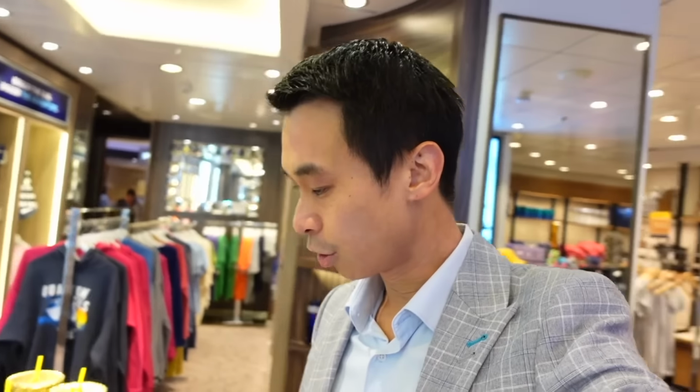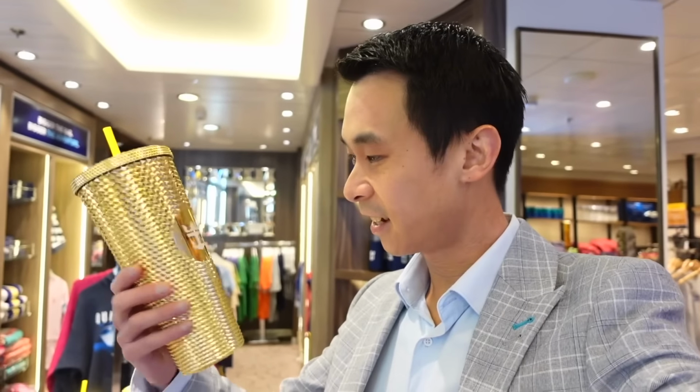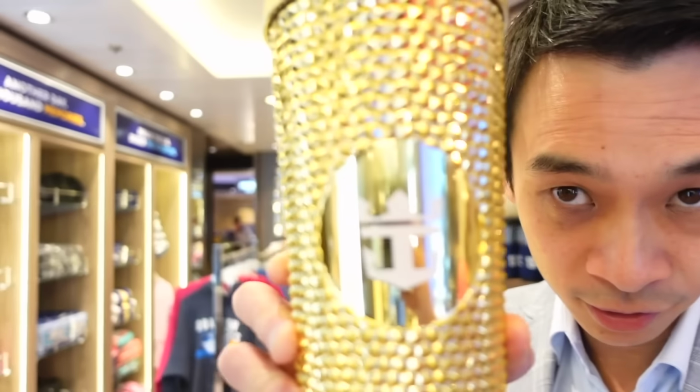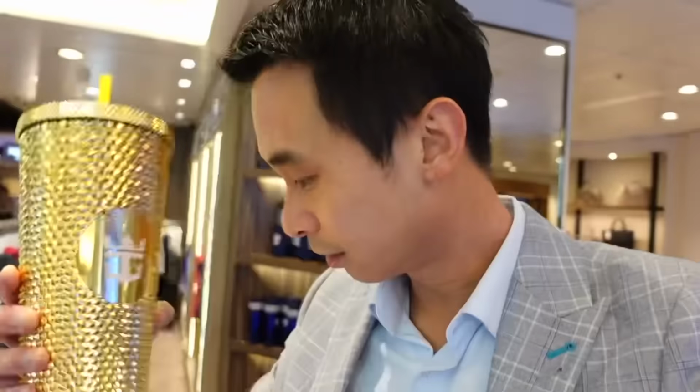So I just came into the logo shop just to take a look at a few things. This is quite cool. The biggest water flask I've seen, but I just like how gold it is. You do have the Royal Caribbean logo. Oh, why is my camera not focusing? There we go. There as well.